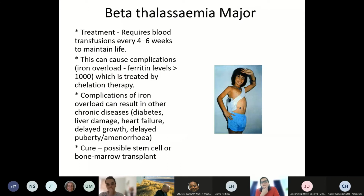Treatment for beta thalassemia major requires lifelong blood transfusions, on average about every 4 weeks. Having these regular blood transfusions can cause complications of iron overload. The body can't naturally get rid of iron, so you need something to artificially get rid of it, and this is called chelation therapy. The picture shows a boy having chelation therapy via a subcutaneous pump.